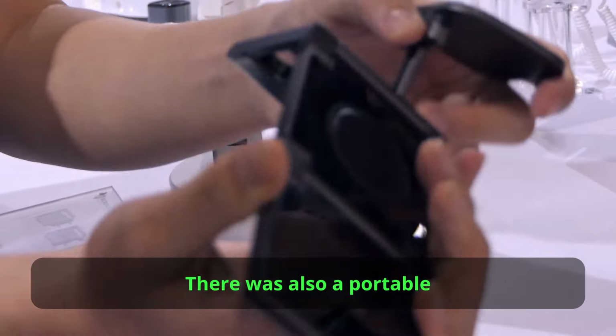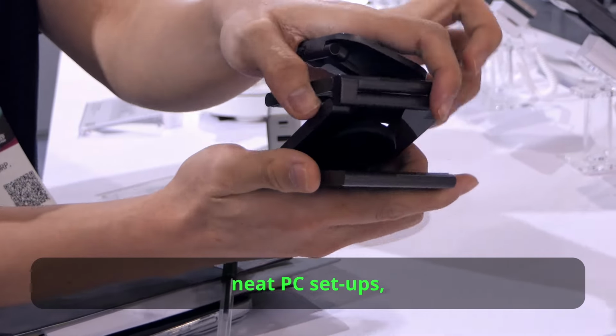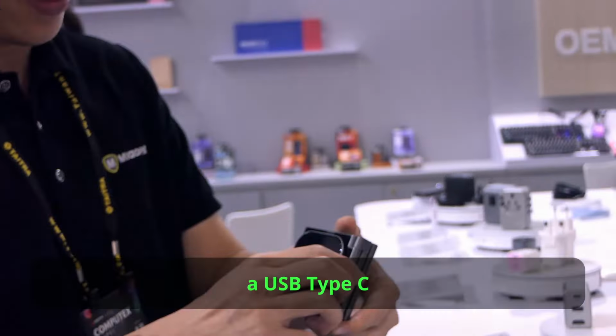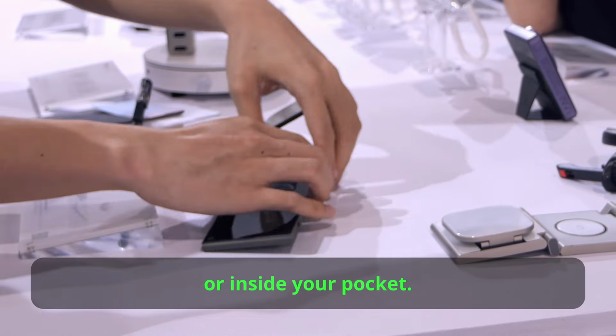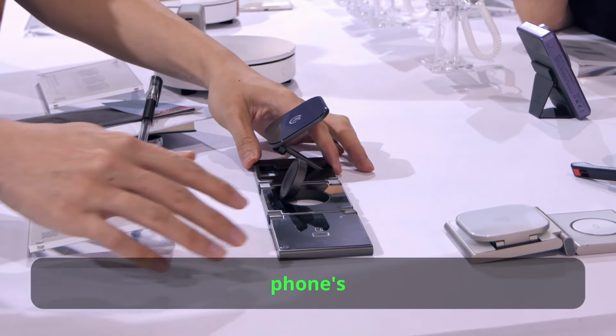There was also a portable and foldable wireless charging dock. If you are a fan of neat PC setups, this is the one for you. It is MagSafe and just requires a USB Type-C to power on. It folds up 3 times and you can put this inside your bag or inside your pocket. With this charging dock, you don't have to worry about your phone's battery life.